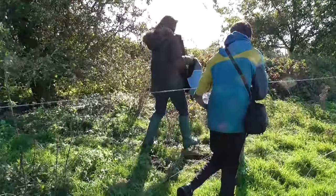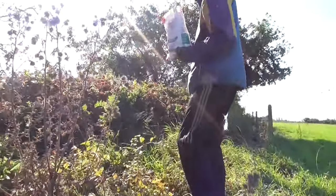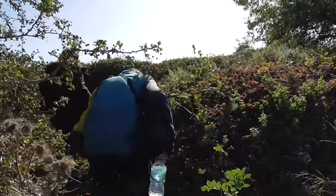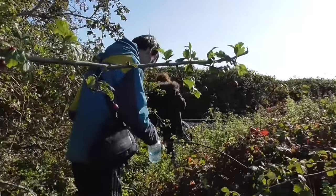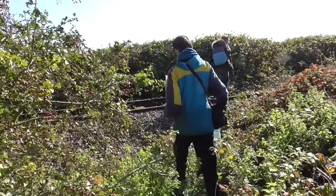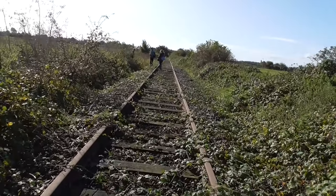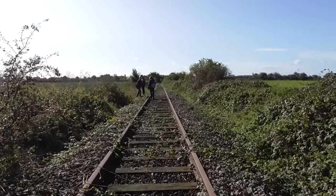Basically, now that we're battling brambles, we're going to head over to the other side of the track alignment and try to get access further down the line on the opposite side, because this side clearly fails. At least we started doing some of the trimming of all the brambles. Awesome. The Bramley line has brambles. Who would have thought, eh?